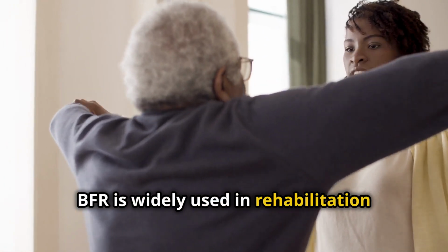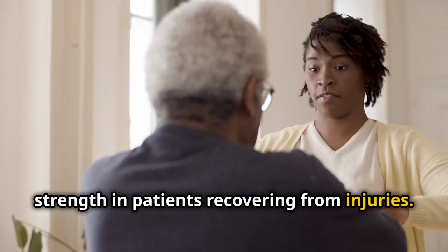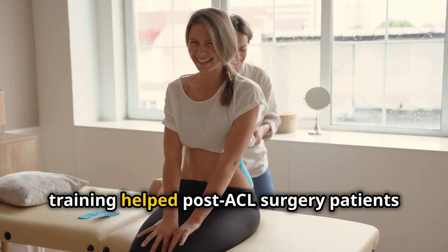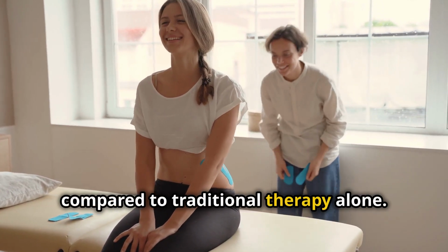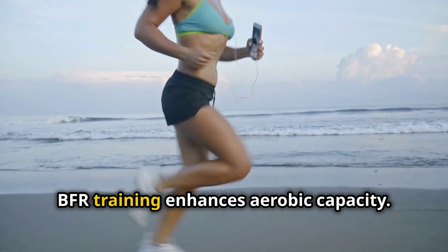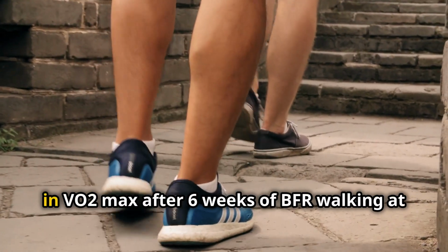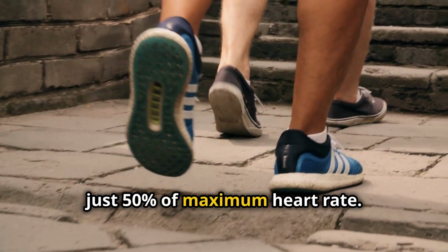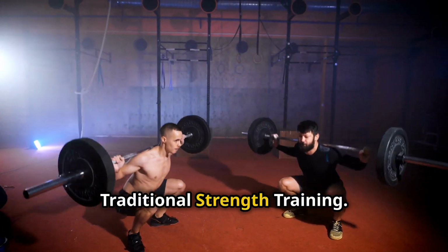BFR is widely used in rehabilitation settings to preserve muscle mass and strength in patients recovering from injuries. A clinical trial in 2019 showed that BFR training helped post-ACL surgery patients regain 15% more quadriceps strength compared to traditional therapy alone. 4. Increased VO2 max and endurance. BFR training enhances aerobic capacity. A 2020 study reported a 10% improvement in VO2 max after 6 weeks of BFR walking at just 50% of maximum heart rate.